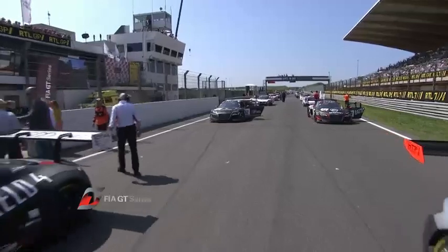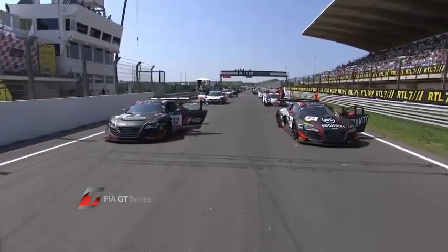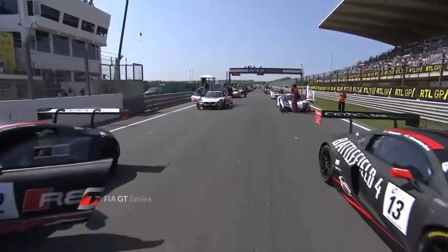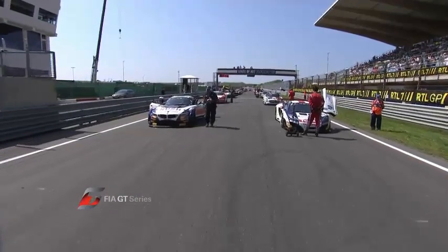So you can see the grid a lot clearer now than it was previously. Everyone has been cleared and the 3-minute board has been shown. So in about, well, a minute and a half, really, the formation lap will get underway.